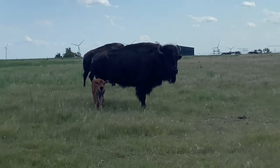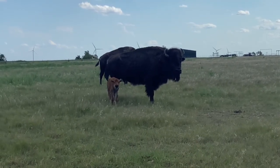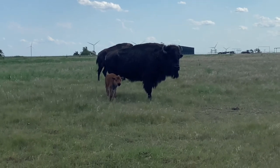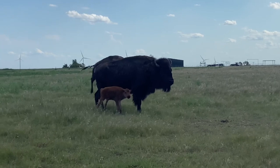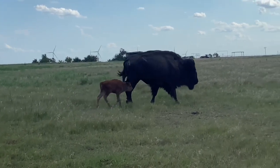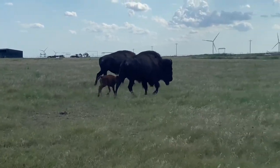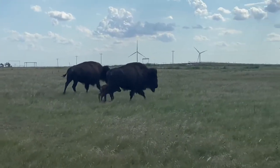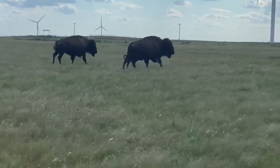Looky here, looky here. We got a new red dog. These are the two new mamas that we just let out of the pen last week. So these are the two I got from Addington. So look at that tiny little calf. That is so adorable. Exciting times.